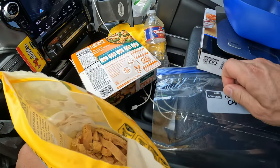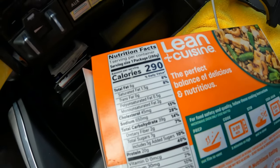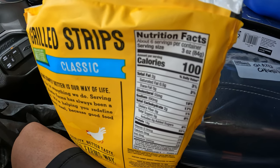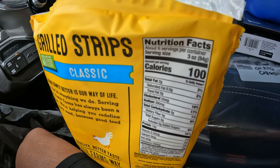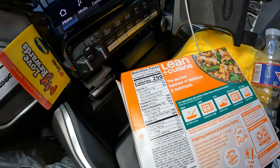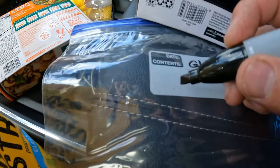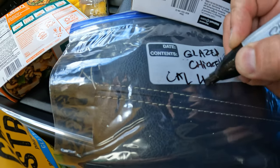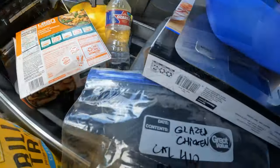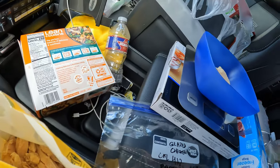And then I'm going to write my calories on the plastic bag. So this one has 290 calories, and then this bag has 6 servings. Each serving is 100 calories, so that's 600 calories in this whole bag. If we divide that by 5 meals, it'll be 120 calories. So I'll take my 290 calories in this meal and add the 120 calories of chicken, and we'll be at 410 calories. So I'll write down 410 calories, and then protein, it'll be about 40 grams of protein in each bag combined.